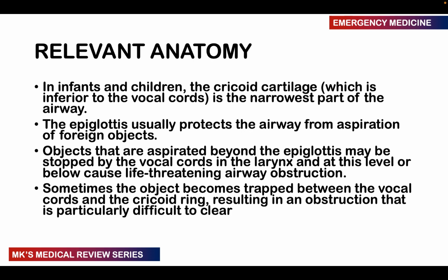So just a little bit about the anatomy. Remember that in infants and children, the narrowest part of the airway is going to be pretty much the cricoid cartilage, which is just inferior to the vocal cords. Between the trachea and the esophagus, there is a tissue that's known as the epiglottis, which is going to be preventing anything from entering into the airway. So as you are swallowing, this epiglottis slides down and closes the trachea and prevents food or any foreign object from being aspirated.